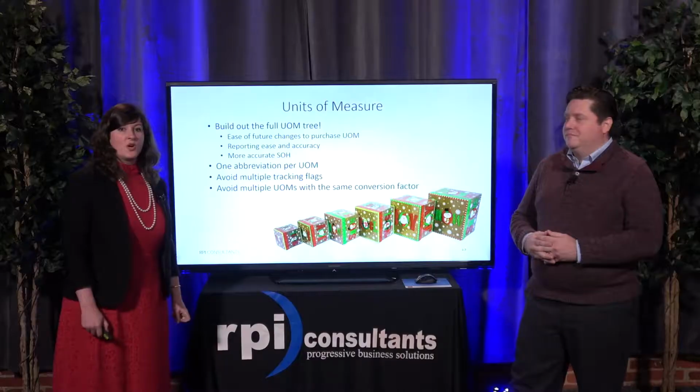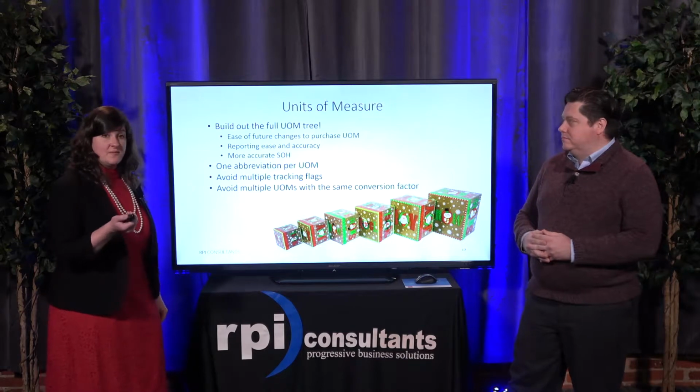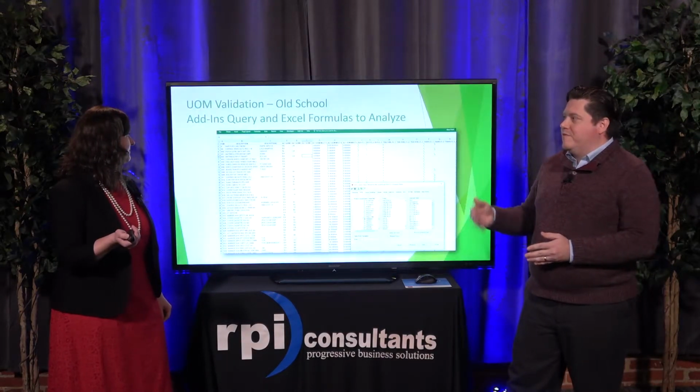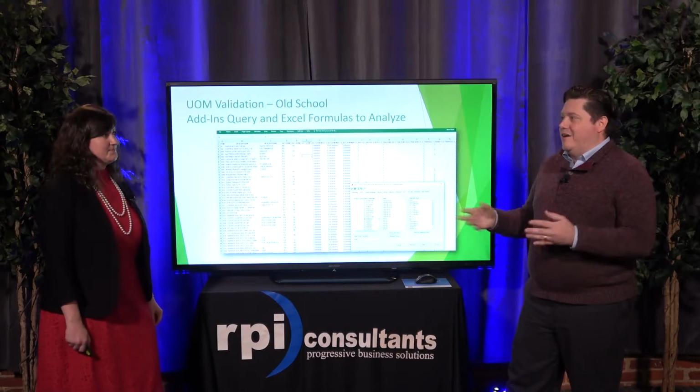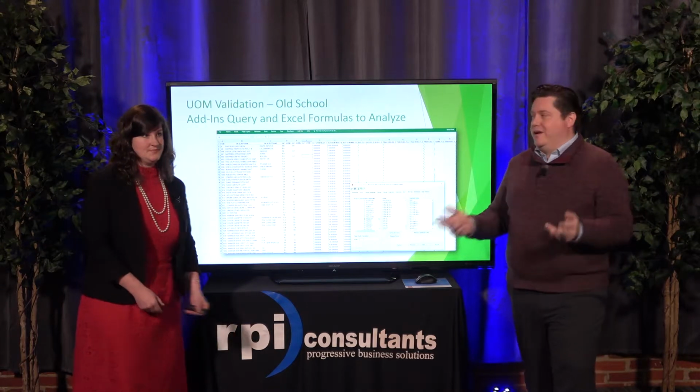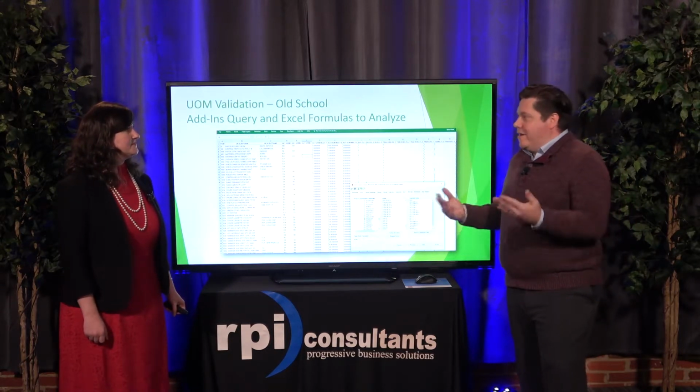So now we're going to advanced MMIS, some of the more exciting pro tips and tricks, but we're going to be staying on unit of measure for the beginning of this section. Yeah, so we've been focusing a lot on process, right? We've got a good process now. How do we go back and clean up the data that we've already got? Because sometimes we inherit a mess.